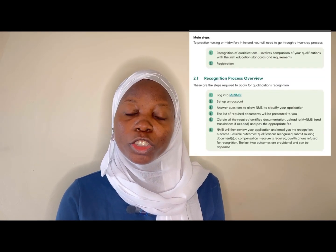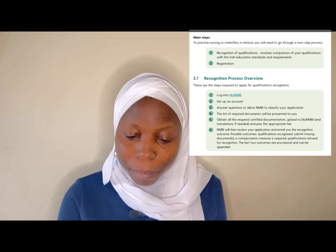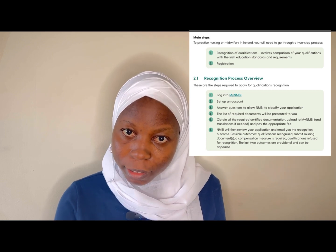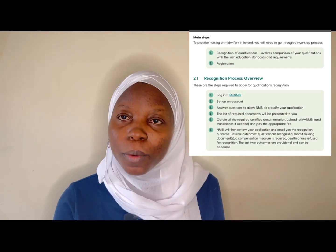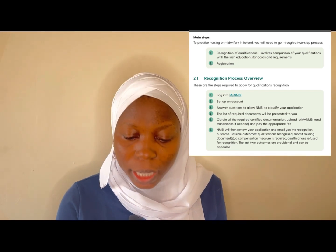So then another important thing is that all your documents must be updated by yourself. Everything is stated on the NMBI website. So for the recognition process now, you log into the My NMBI, which I'm going to send the link here. Then you create an account, just like when you want to create an account for UK as well.